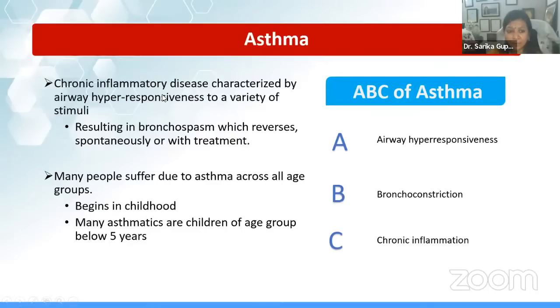So what happens? In response to a trigger, it results in bronchospasm. And this bronchospasm often reverses spontaneously. It gets corrected on its own, but sometimes treatment is needed. Asthma is a common disease, especially in the childhood population. An asthma-like presentation is very common in children below 5 years. We don't label asthma in children less than 5 years, but they have a tendency to develop asthma.